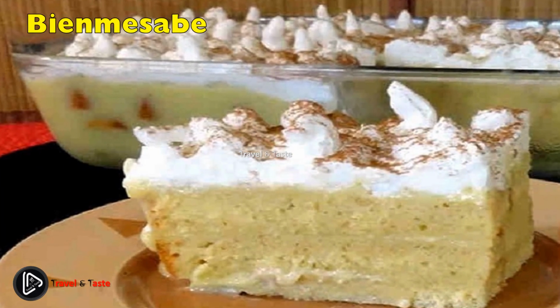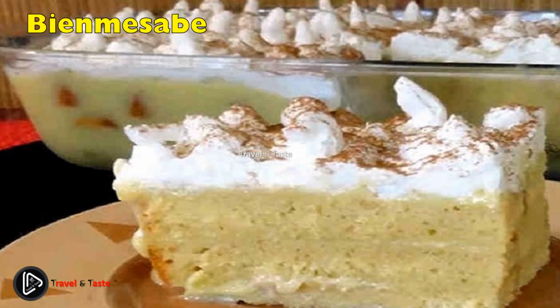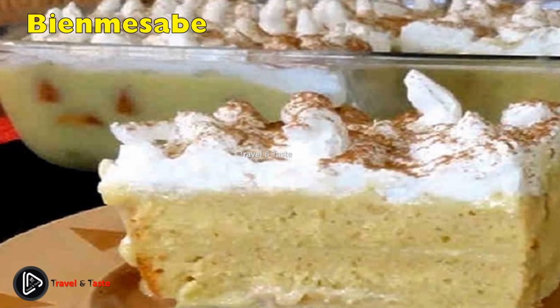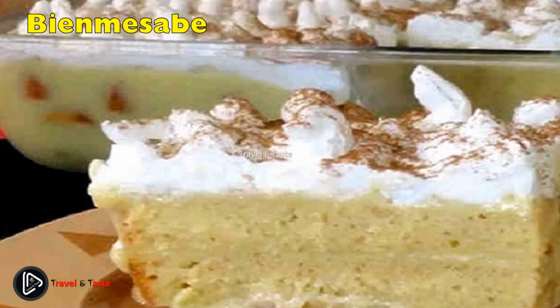Bienmesabe. Bienmesabe is a delicious dessert made from layers of sponge cake soaked in a sweet syrup, usually flavored with rum or almond extract. Between the cake layers is a generous filling of grated coconut mixed with condensed milk, egg yolks, and sometimes a touch of butter.